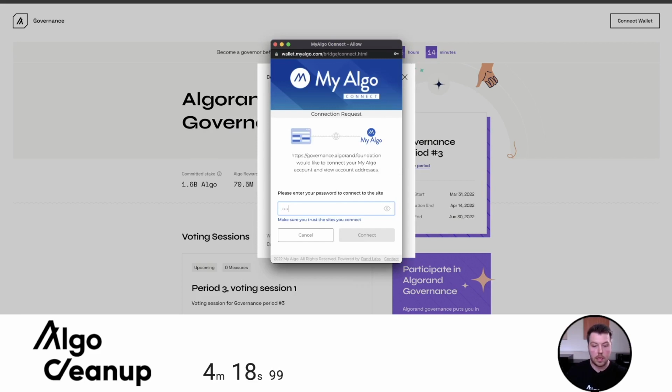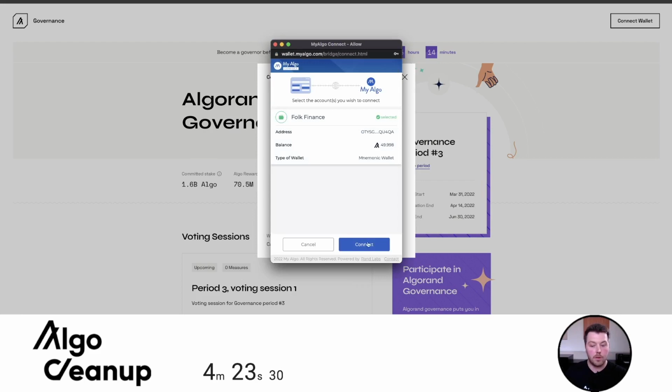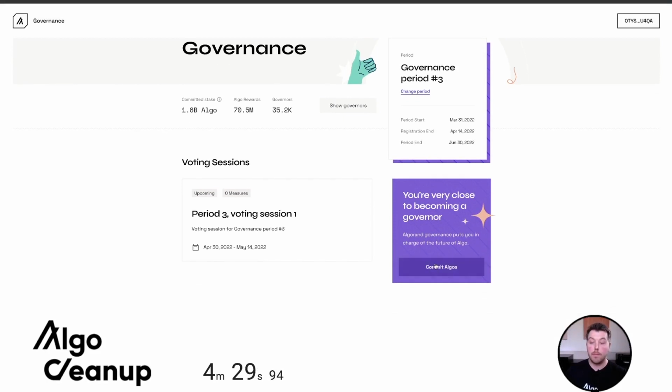I'm going to type in my password again. I'm going to connect it. Boom, it sees my Folk Finance wallet. I'm going to connect that. Yes, I'm going to use these 50 Algos. So the very next thing, we have to commit some Algos for this period. So during the governance period, your Algos are soft locked.